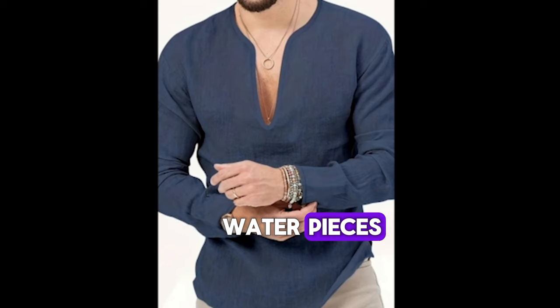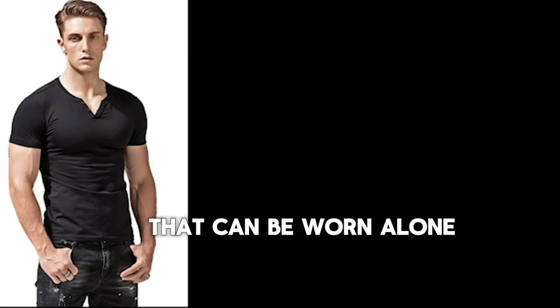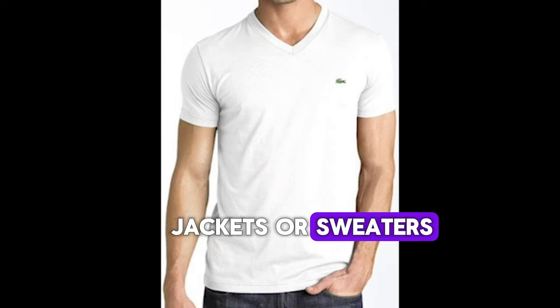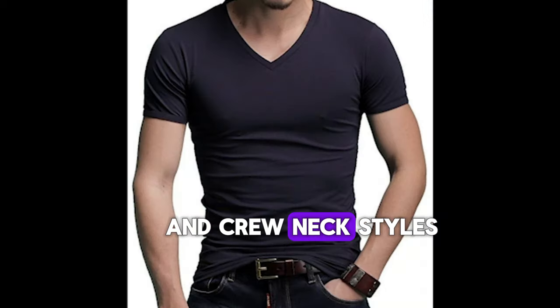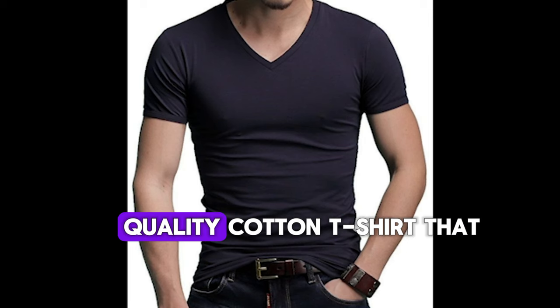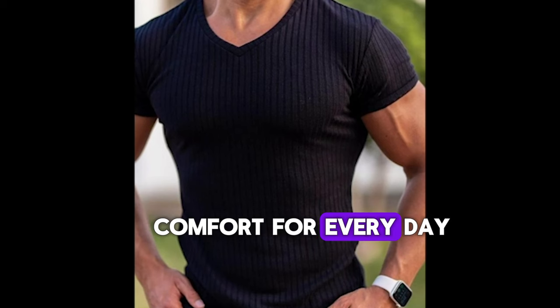with other wardrobe pieces. V-neck or crew neck t-shirt. A basic t-shirt is a wardrobe essential that can be worn alone or layered under shirts, jackets or sweaters. Choose between V-neck and crew neck styles based on personal preference and body type. Invest in a high quality cotton t-shirt that fits well and offers durability and comfort for everyday wear.